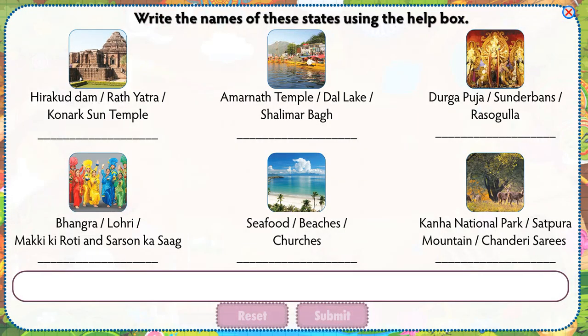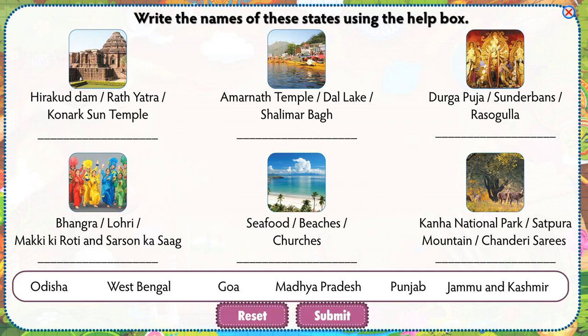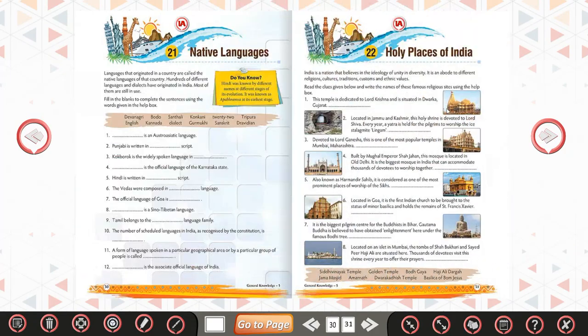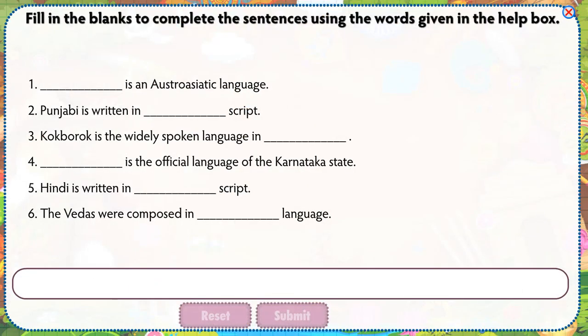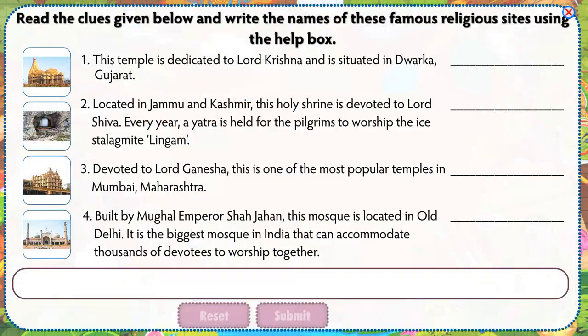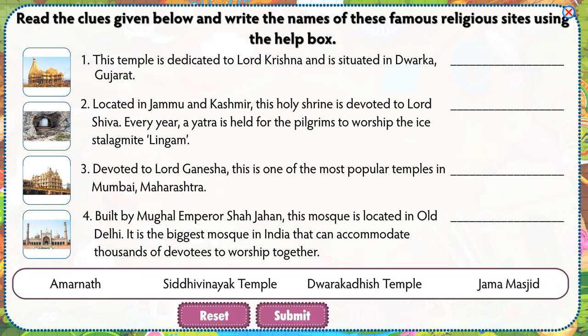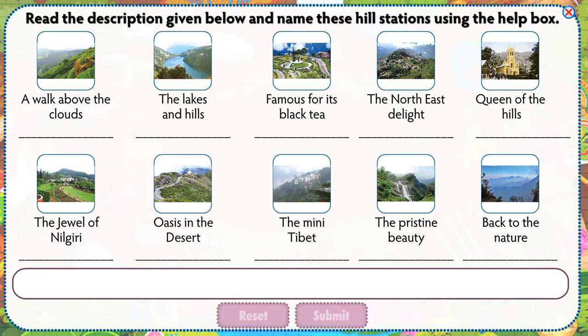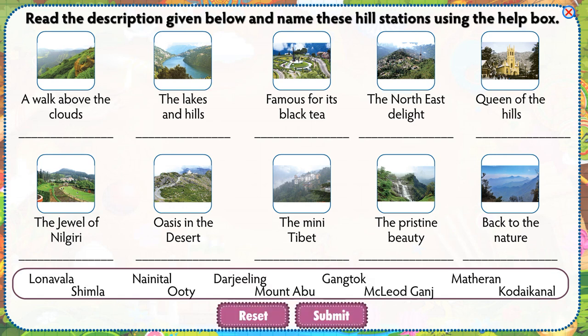Write the names of these states using the help box. Fill in the blanks to complete the sentences using the words given in the help box. Read the clues given below and write the names of these famous religious sites using the help box. Read the description given below and name these hill stations using the help box.